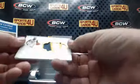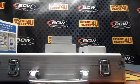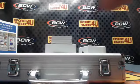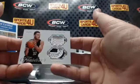Three-color patch, 10 of 10 for the Pacers, Thaddeus Young. Chunky patch. Like chunky soup. 5 out of 25, dual two-color patches for the Clippers, Blake Griffin.